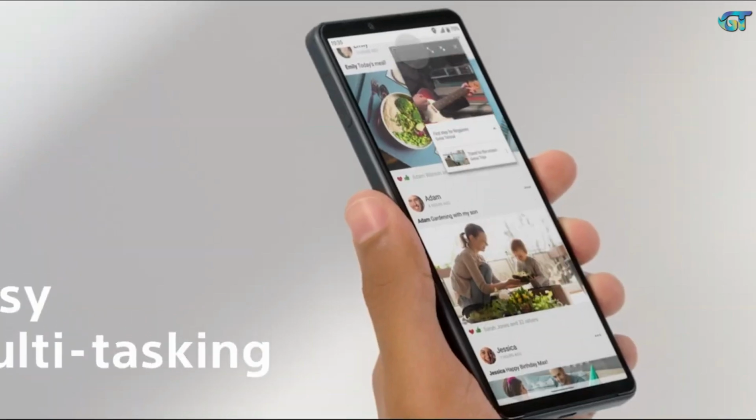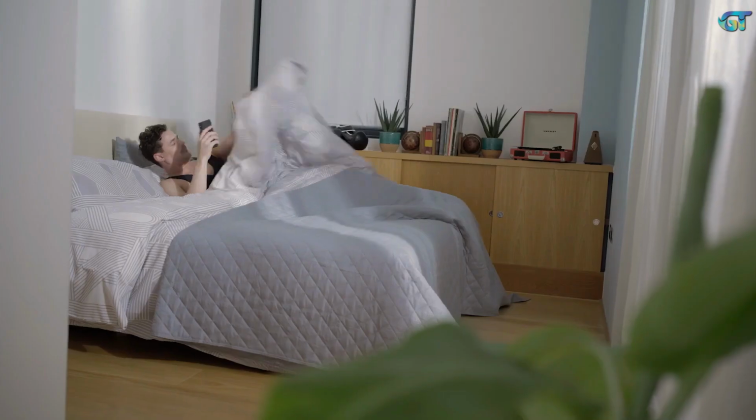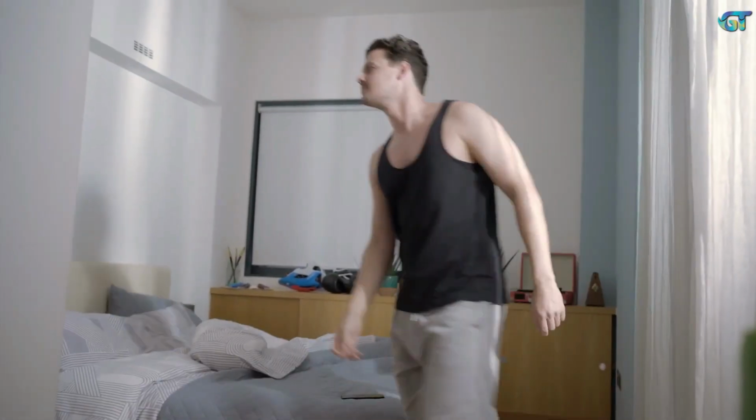Choosing the best Sony phone depends on whether you prioritize display, camera, or battery life. Consider these factors and match them with your needs for a Sony smartphone that aligns perfectly with your lifestyle.